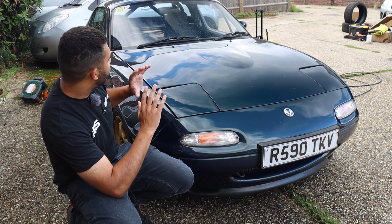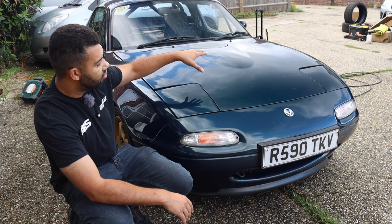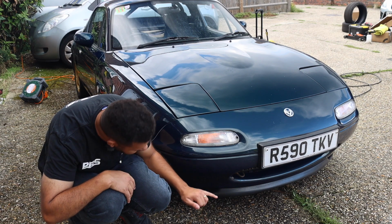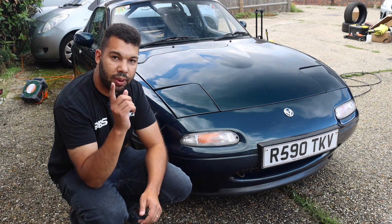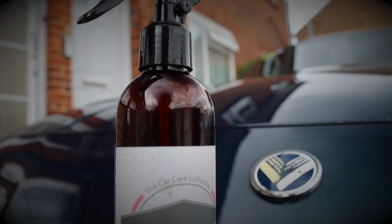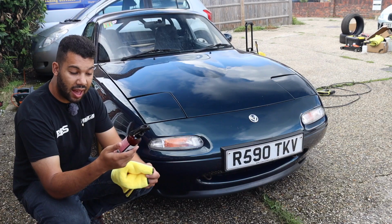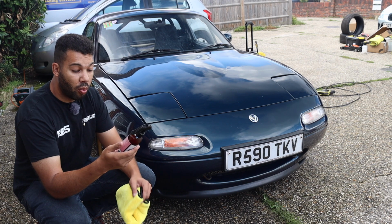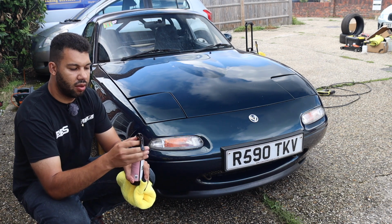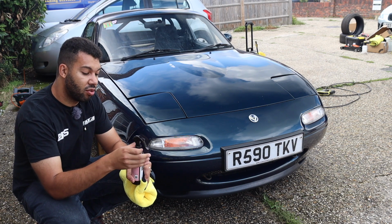So pretty much the whole car has been polished, apart from, of course, the near side bonnet, which I've just realised I need to buff off down here. That needs buffing, so I need to do that. And then I will be using the sealant. The instructions are very easy: lightly mist the panel or a microfiber and wipe evenly across the panel. Allow to haze momentarily and buff off. Work the product one panel at a time. So let's give it a quick whiff actually. Smells quite nice. It smells a bit fruity, I like that.